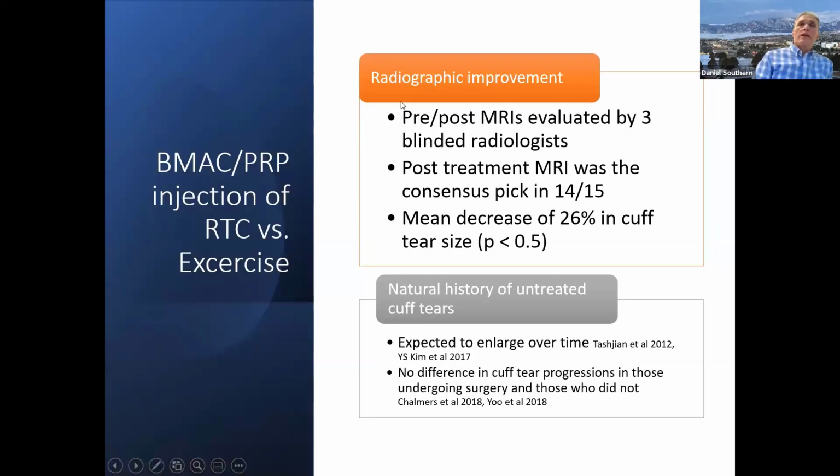In addition, we got follow-up MRIs, and we blinded 3 radiologists so that they were looking at these films and weren't told what was before and what was after, and they were to judge what was the best looking rotator cuff. Post-treatment MRI was the consensus pick in 14 out of 15 studies. There was a mean decrease of 26% in cuff tear size, and that was quite significant, particularly compared to the natural history of untreated cuff tears, which are expected to enlarge over time.